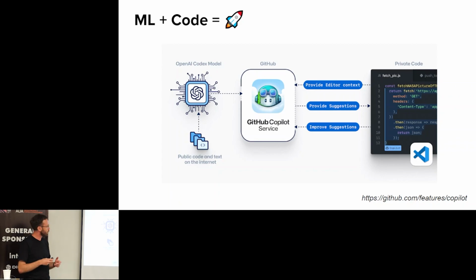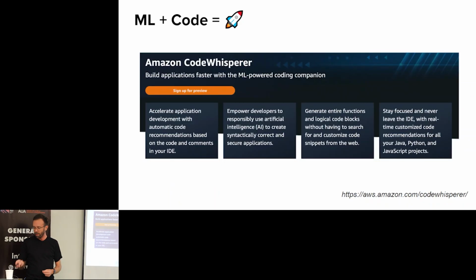But that was just the beginning. Codex was released a year ago, and since then a lot of things have happened. One thing is the competition didn't sleep. People thought, if GitHub can do Copilot, Amazon thought we also have compute, we also know how to deal with data. So they built Code Whisperer. It's a very similar product that they released a couple of months ago.